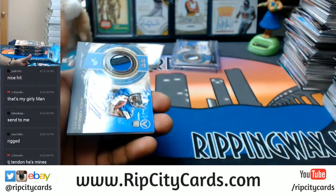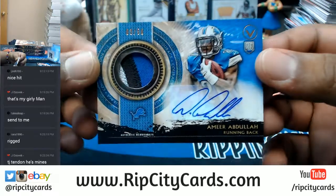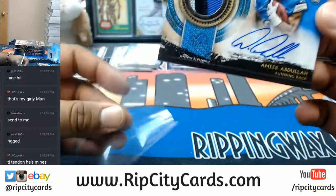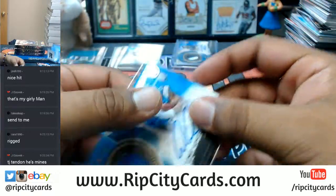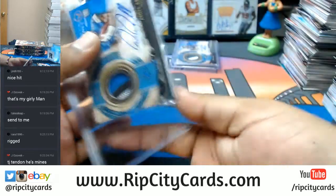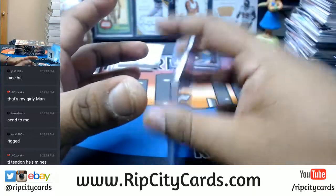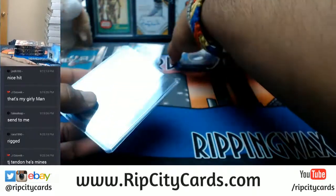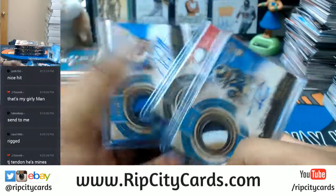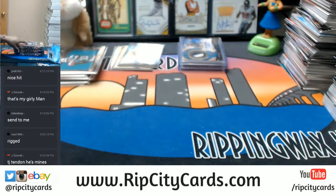To 299, Rob Gronkowski. I'll sleeve that in a sec. Oh my. 3 out of 50. 3 color patch. Amir Abdullah for the Lions. Another nice running back. This is ridiculous right now. 3 boxes in. 6 running backs with autographs with 3 color patches to boot. What? Crazy.